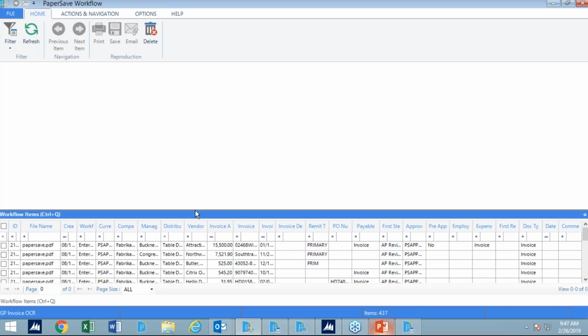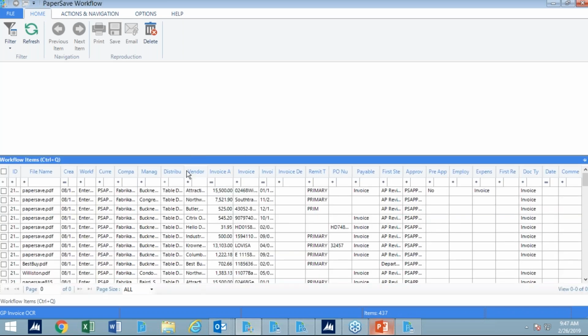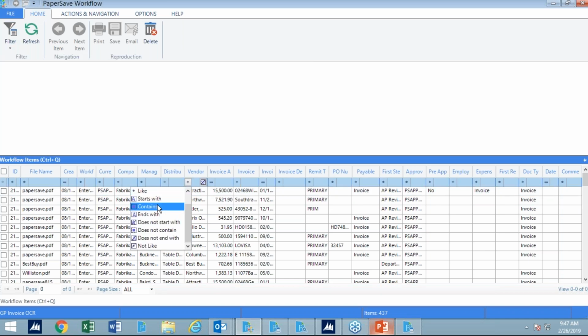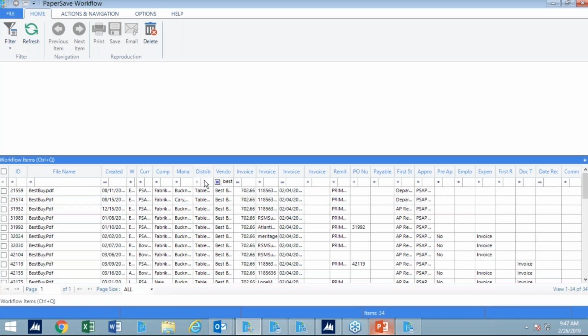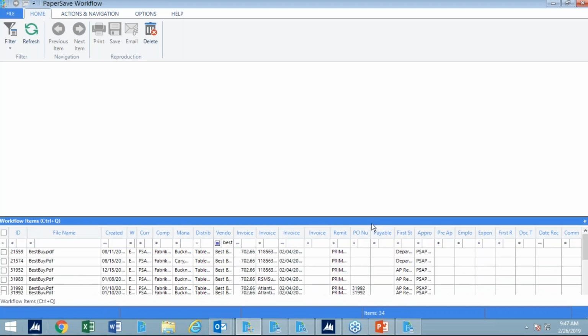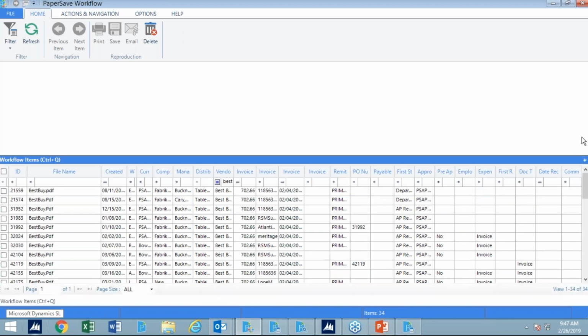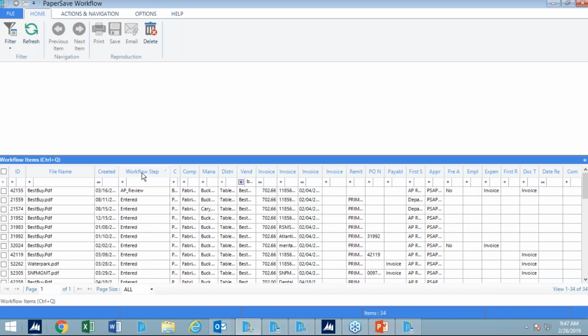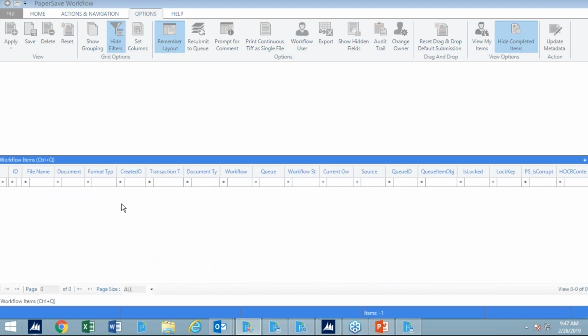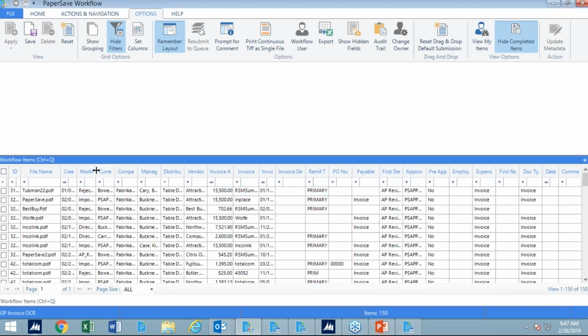Well, again, you no longer have your red folder like I had before, right? You now have the ability to go in and say, I don't care what step the invoice is. I want to search for all of my vendors that contain the word Best Buy or Best, right? So I've now narrowed that down to, I think there's probably over 100 of them in there, to just a handful. And now I can see where they are in the workflow step. Now I've said, show me my entered ones. I don't care about my entered ones. I only want to see where are they.